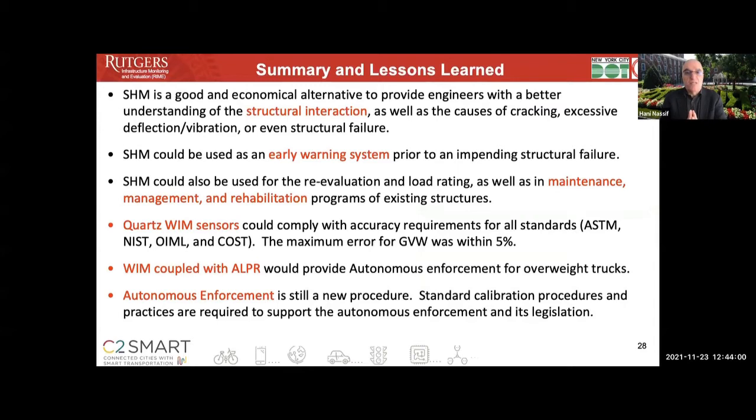And we have a theme just for infrastructure resiliency, and we're hoping that our partners, industry and the agencies will speak the same language right now, and we look forward to a successful conclusion of this testbed.